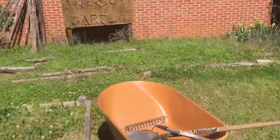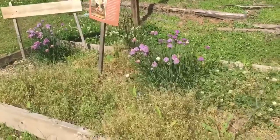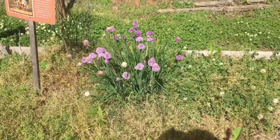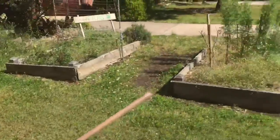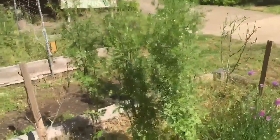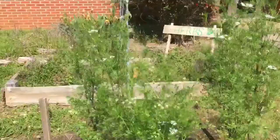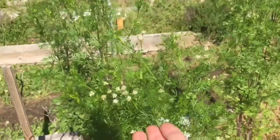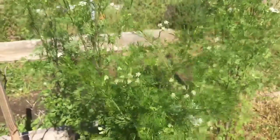I want to show you these gardens now because they're full of weeds, although we have some chives, which is a perennial, a plant that returns year after year. So we're going to leave that in. And over here, this was a salsa garden. This is our cilantro. And actually cilantro turns to coriander when it makes seeds. When the flowers make seeds, after it gets pollinated, it'll be coriander, which is a different spice.